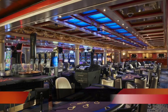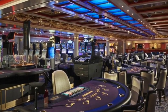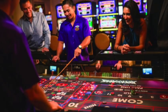The Sun Casino is another option. If you feel like taking your chance on Lady Luck with slots, table games, the Sun Casino is the spot to be.